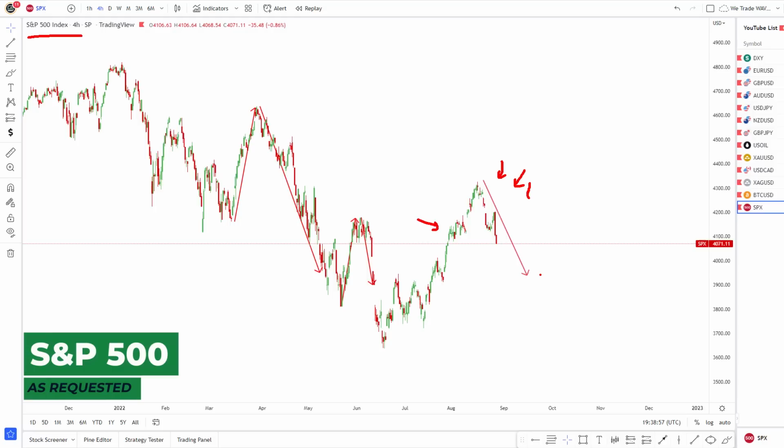Anyway, for SPX, we are expecting market to fall more. If you are in the sell, you move your stops and you manage your trades. If you want to take profits, it's up to you. For us, we can see market falling more here.